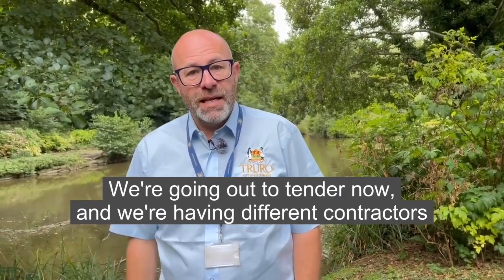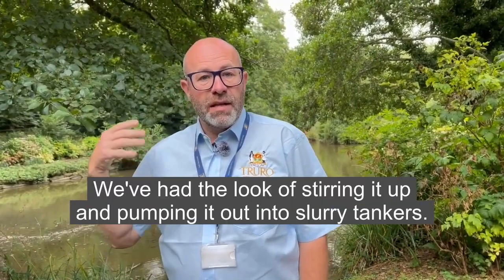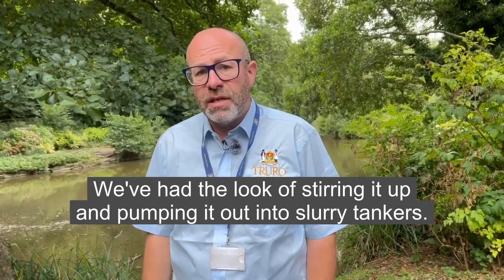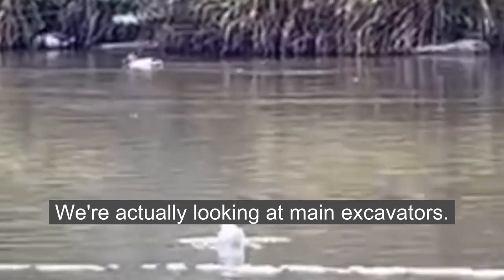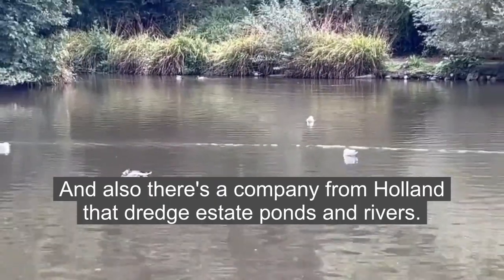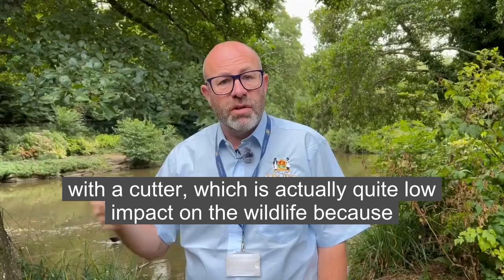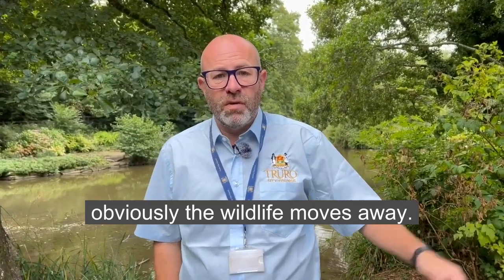We're going out to tender now, and we're having different contractors come in with different ideas. We've looked at stirring it up and pumping it out into slurry tankers. We're looking at suction excavators. We're actually looking at main excavators, and also there's a company from Holland that dredge estate ponds and rivers, and they do that by a tugboat, which they drive up and down with a cutter, which is actually quite low impact on the wildlife, because obviously the wildlife moves away.